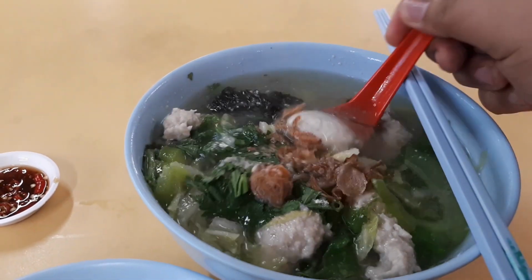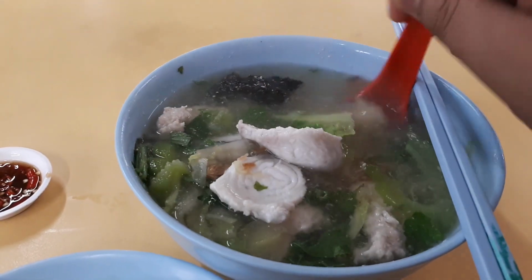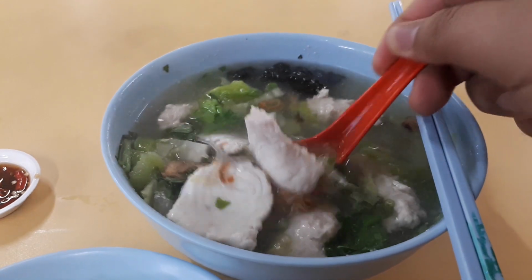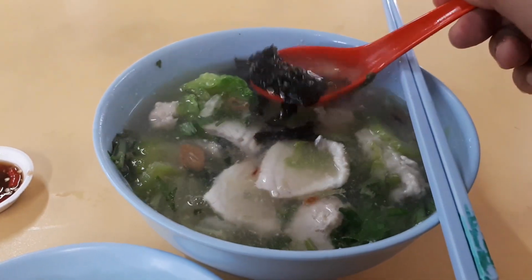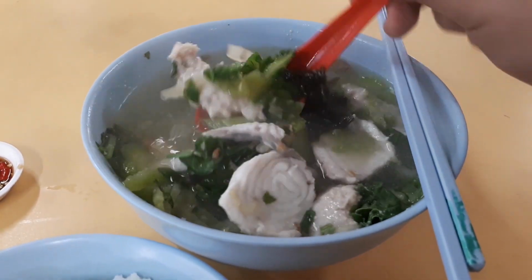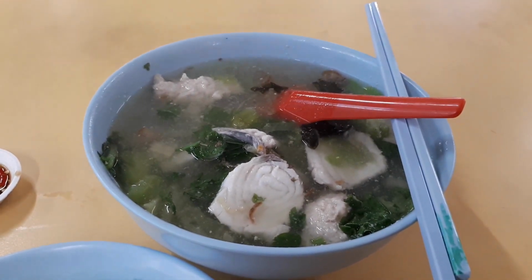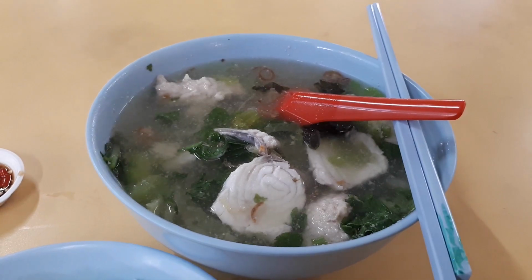A very healthy, very delicious, very interesting soup. Interesting in the sense that you see these are the fish slices, and then these are the meatballs or minced meat. They clump up the minced meat into balls and put it in the soup, and they are very generous with the amount of minced meat they put in the soup, which is very good.